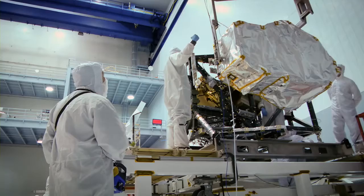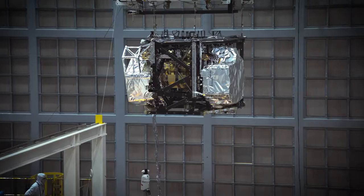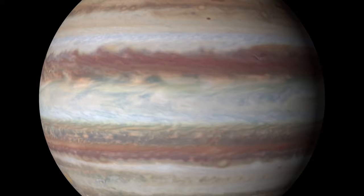Four state-of-the-art science instruments from NASA and its international partners, the European Space Agency and Canadian Space Agency, were installed and tested, each loaded with advanced components and detectors, and capable of operating at temperatures near absolute zero. Scientists will use these instruments to tease out answers to astronomical mysteries near the edge of the visible universe, in galaxies closer to home, around planets orbiting our star, and others like it nearby.